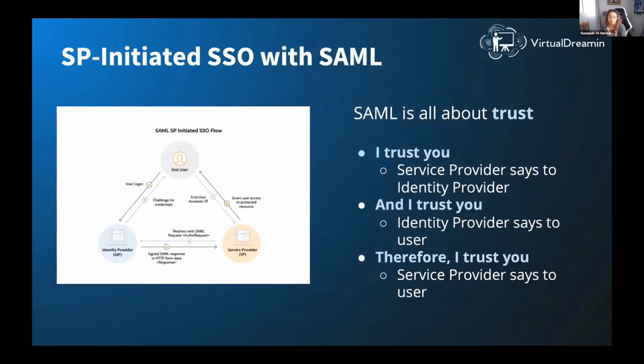SAML is a little packet of information that's written in XML, and I'll walk you through how SAML is used in this diagram.